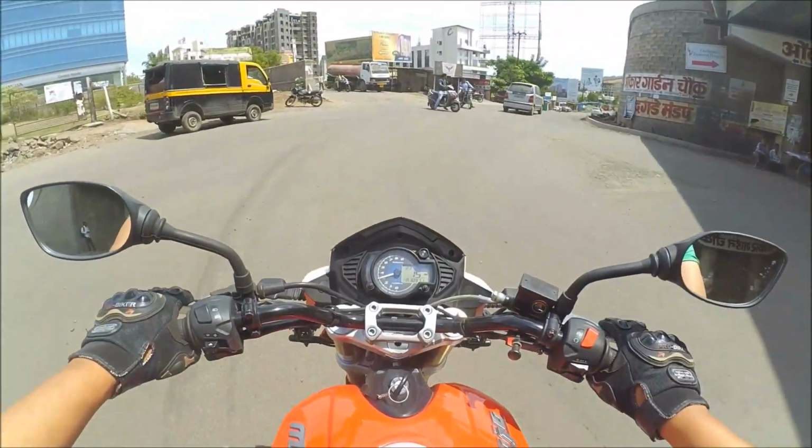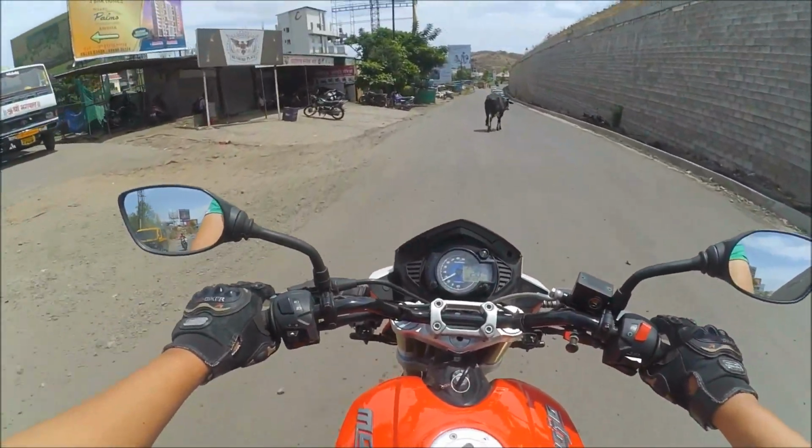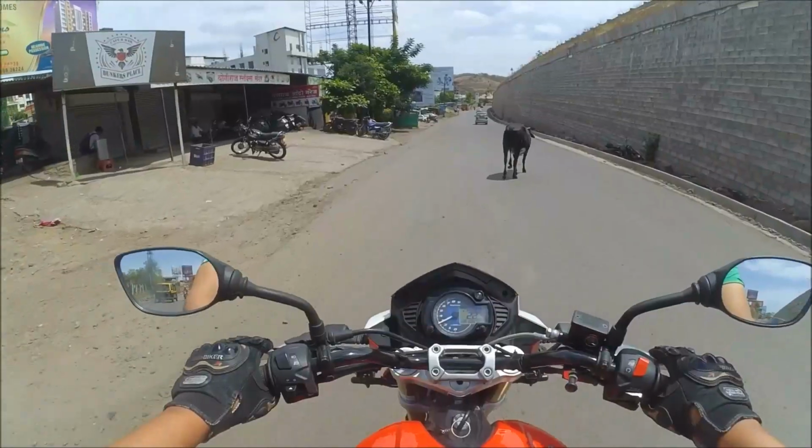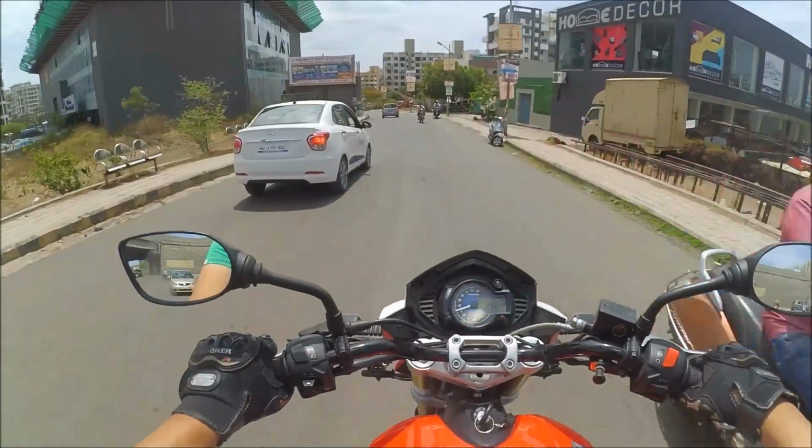Now, why am I saying that it's a secret technology? Because Mahindra will not let you know how to engage the race mode. At least in the owner's manual, you won't find it. Also, very few Mojo owners know about it. Now, what does the race mode do?